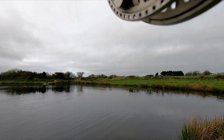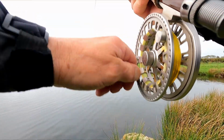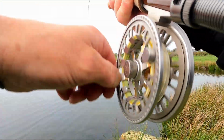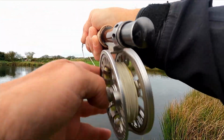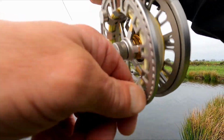And this is where I'll adjust the drag. Now, setting the drag is very important. You can't just tighten it up. If you tighten too much, you're going to snap your tippet. Not enough, it's going to be pointless. What they do say is no more than two thirds of your tippet weight. For me, it's just second nature. I've been doing it all my life.